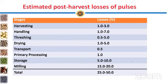Milling is the major proportion in the case of pulses, which is around 15 to 20%. So in total, around 25 to 50% of losses can take place if we do not take proper techniques and manage post-harvest losses. This is an average amount from 25 to 50%, and 50% is huge. It is a huge amount which can lead to a severe financial condition if you are not aware of post-harvest losses.